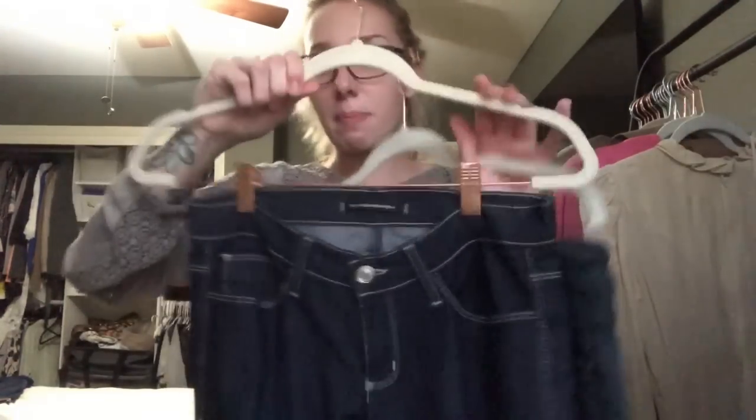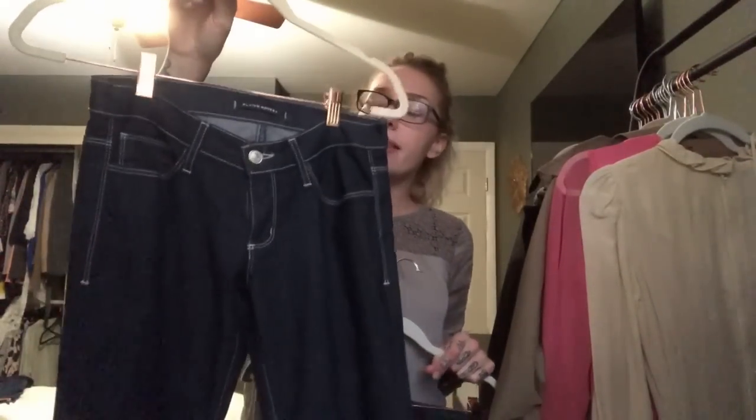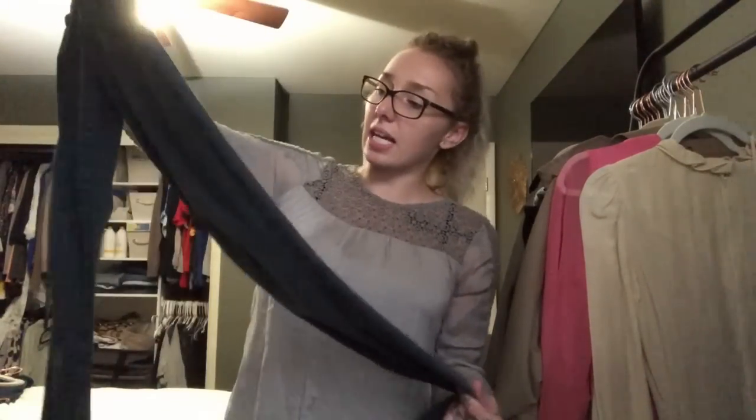And I found this pair of Flying Monkey jeans. I found a pair of Flying Monkey jeans I think it was in the summertime, and they sold within like a week at $20. So obviously it's not a huge flip, but I picked them up. I'll list them around 20. This is a pair of Joe's jeans, and it's just a nice forest green. So certain colors like that I'll pick up because they're more unique, I guess. So yeah, now I'm gonna move on to the shoes.